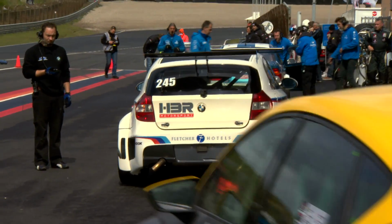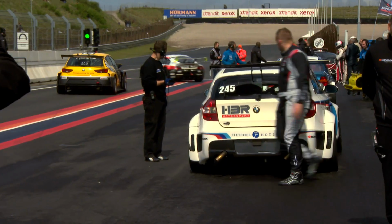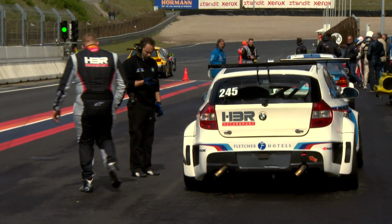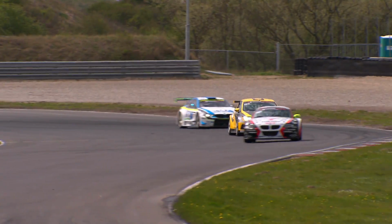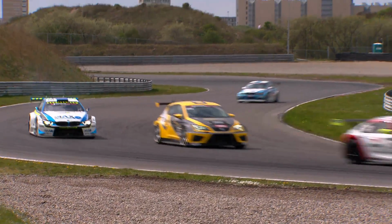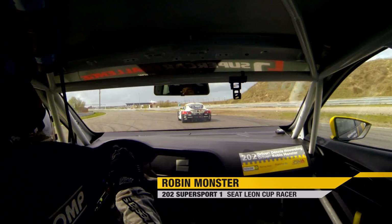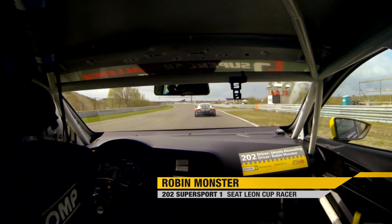Race winner gets 15 seconds, second place 10, third place 5, added to the mandatory 1-minute pit stop. And that's why the BMW there of Robert and Benjamin van den Berg has an extra 10 seconds after being second in race 1. Robin Monster ending up on the tail of Henry Zumbrink, who'd earlier taken over from Erik van der Munkhoff. Both had 0 result seconds after disastrous race 1s.